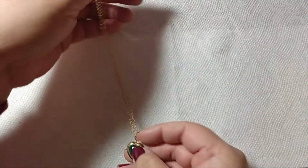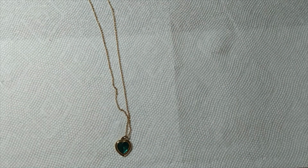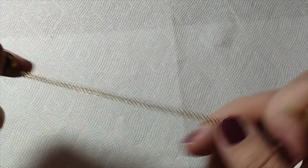Okay, well that's pretty. It's probably cheap though. I like that color though. I love anything that teal color. Yep. Oh my gosh, it's strong too. Okay.